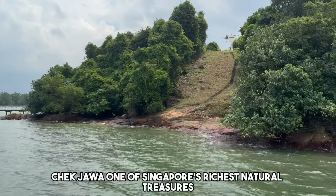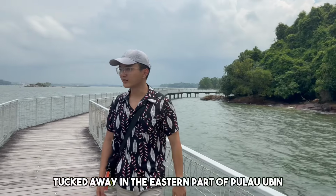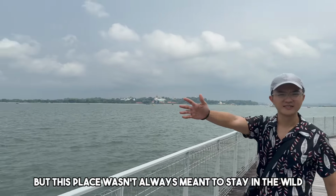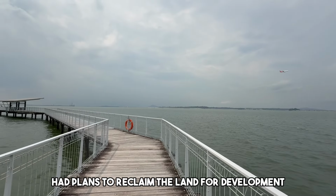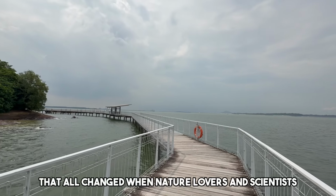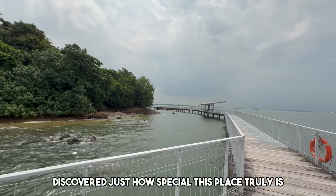Chek Jawa, one of Singapore's richest natural treasures, tucked away in the eastern part of Pulau Ubin. But this place wasn't always meant to stay in the wild. In 2001, the government had plans to reclaim the land for development. That all changed when nature lovers and scientists discovered just how special this place truly is.